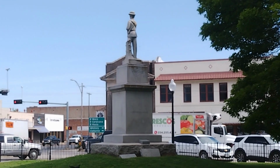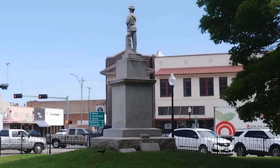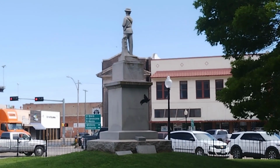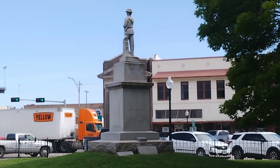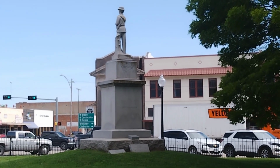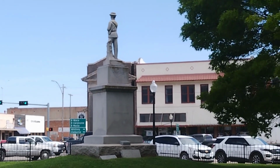Okay, here is a rear view, a back view of the Confederate monument here in Hillsboro, Texas, at the Hill County Courthouse. And it was built in 1925. So I hope all of you enjoyed the view of this monument and the courthouse.